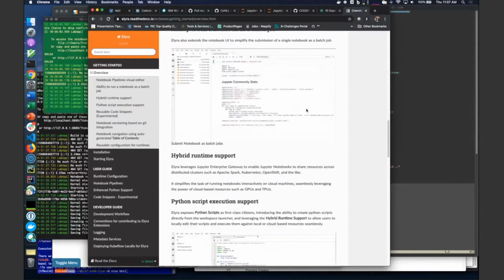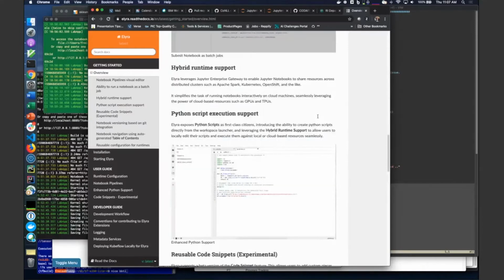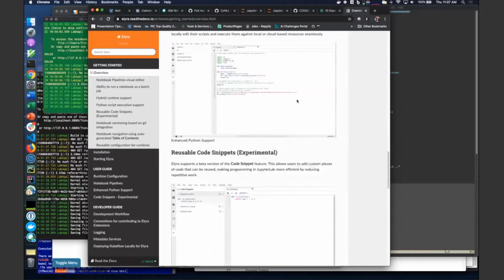We also have what we call hybrid runtime support, which lets you run a notebook interactively, but have all the computation in the notebook run on a bigger machine than your local laptop. Now, again, off on the cloud. Sorry about the printer in the background.